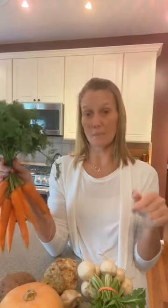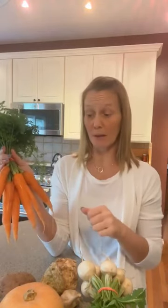There's a great carrot top chimichurri on the blog. That's amazing. So you can make that. Bottoms, great raw. They're such a wonderful flavor from the farm. You do not need to peel these. So I just scrub them, get the dirt off of them, and serve them as is.